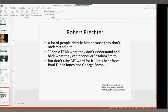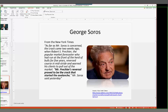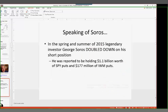Before you consider this guy a crackpot, let's take a second here and think about this. A lot of people kind of fear what they don't understand. Adam Smith said that. He's the grandfather of modern economics. But let's see what Paul Tudor Jones and George Soros have to say about that. Soros, who you guys all know, basically is saying in the 1987 crash, this was in the New York Times, he was saying Mr. Prechter's reversal, when he told people to sell in 1987, is what started the crack that started the avalanche. So he's saying that basically Prechter started the 87 crash. That's a pretty impressive testimonial.